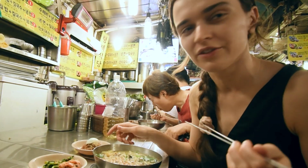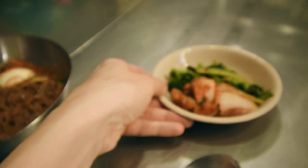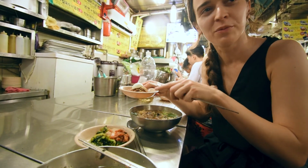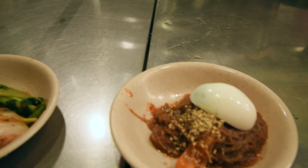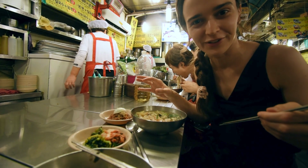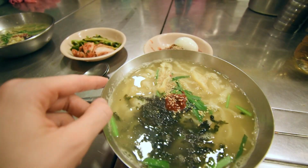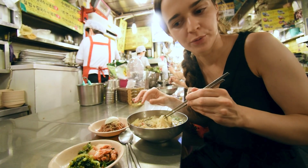And one thing I really love is how many small dishes we get. Here we have this plate of kimchi and other pickled vegetables. And here I've been given a smaller noodle dish to go with my noodle dish. So many noodles. An abundance of noodles everywhere. These noodles are pretty cool because they're hand cut as well. And the broth is also super tasty.